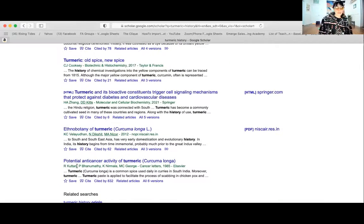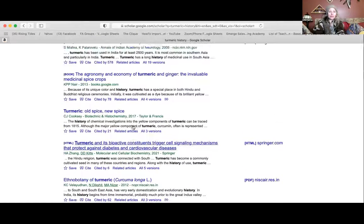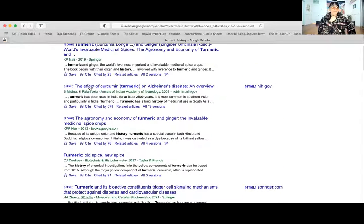Oh, look at this. Can I just say one more? I just get so hot and heavy when I read this stuff. Look at that. Potential anti-cancer activity of turmeric. Beautiful. Effect of turmeric on Alzheimer's disease. Come on. The research is there, guys. It's all there. So use your turmeric. Every age should be using turmeric.